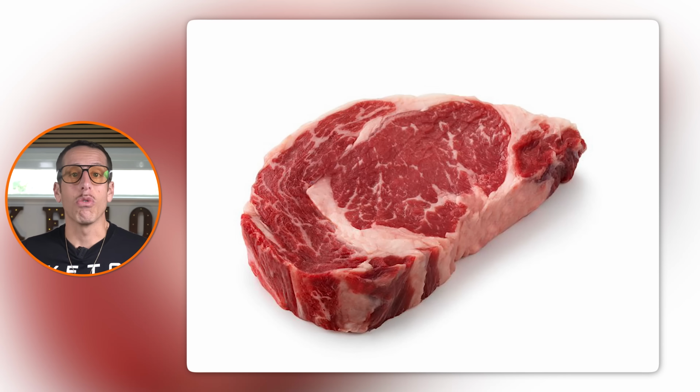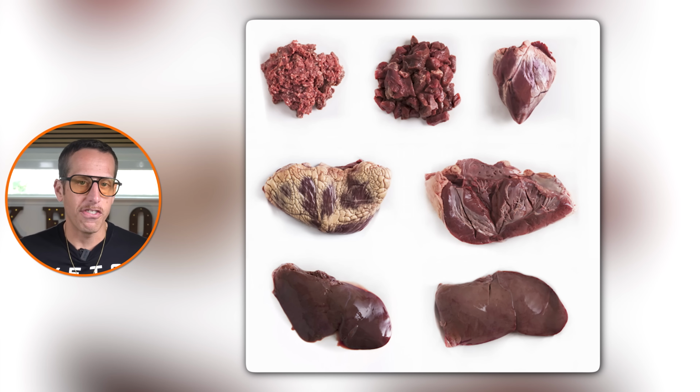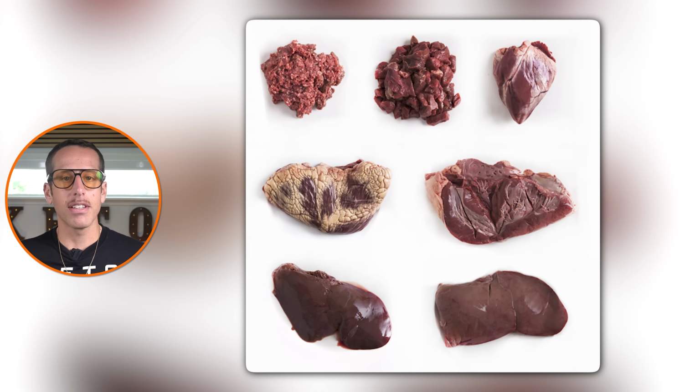I love ribeye. I love organ meats. I love fatty cuts of meat. To me, it tastes delicious, it's satiating, and it's actually going to support your carnivore diet.